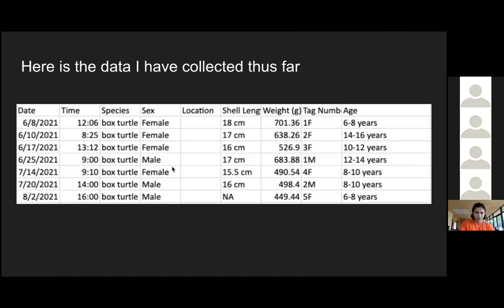So thus far, I have collected about seven turtle observations on site. Four of them happen to be female, three of them are male. And I recorded the date, the time, species, and sex. The location I have written in observations I took of the turtle, stating how healthy it was, what it looked like, and if it seemed stressed or not. I also include the shell length, weight, tag number, and age.